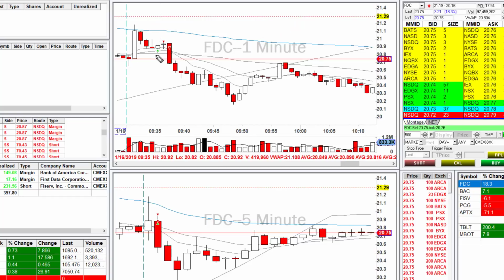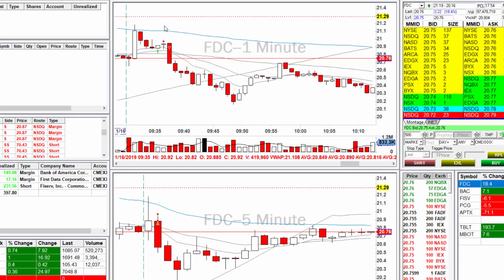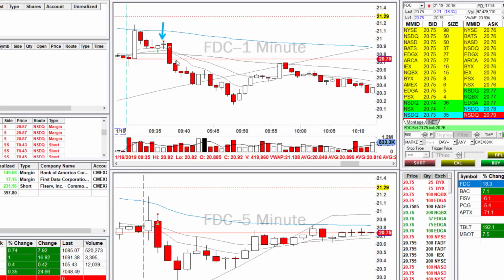But that's not what happened. Right when I get in, it does start going up. It doesn't move as fast as I would like it to. We talk about once you're in a trade, you want that to start moving your direction as soon as possible, as fast as possible. But then here it stalls a little bit. I take some profits out.